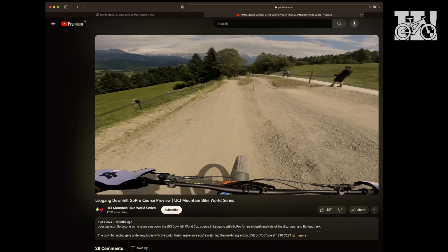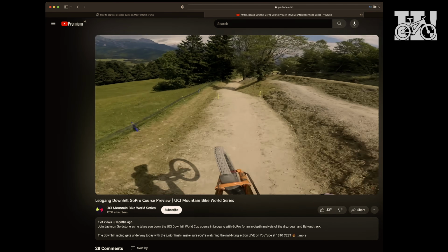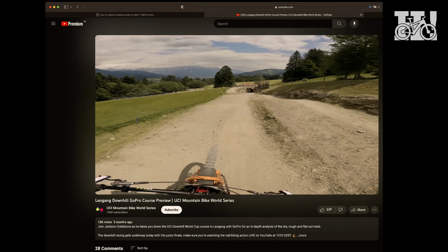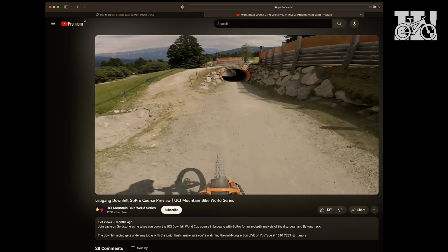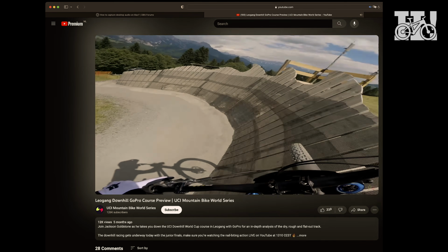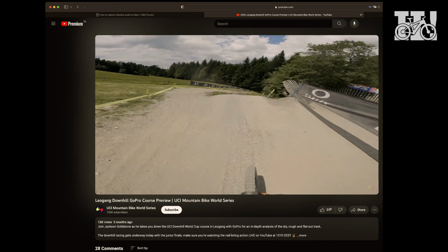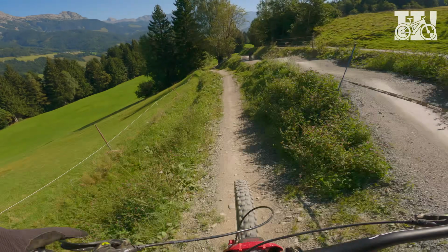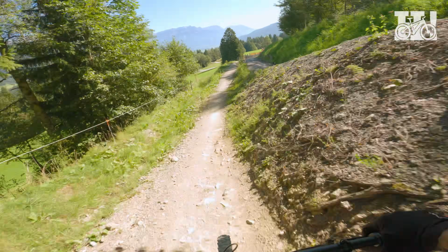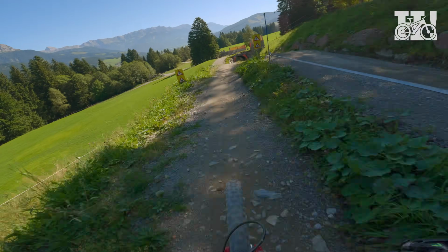Wow. Triple, double, triple. Wow. See if I can do the gap or the wall ride. Triple, sketchy, double, triple. Well, I gave it a couple of tries, but I couldn't identify where to take off and land, so I bounced through it. Guess I'm not at the World Cup level. Yet.